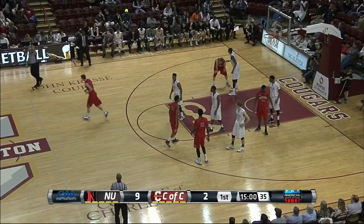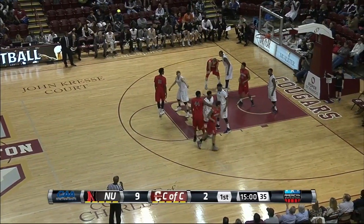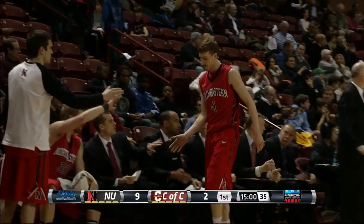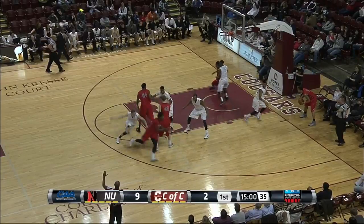And Bill Cohen going back to the bench now as Williams is in and Walker is out. That's interesting. Still have 15 minutes to go, and Walker, he's 2 for 3. It looks like he's limping a little bit, though.